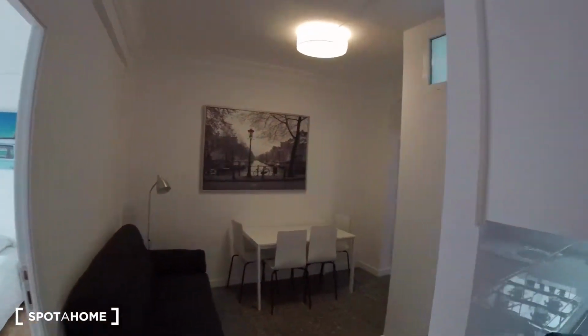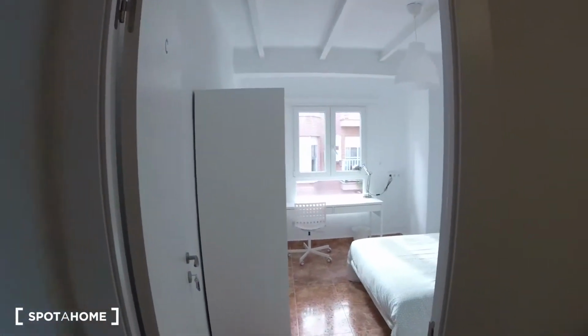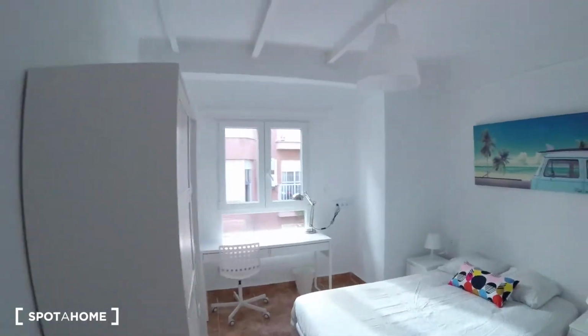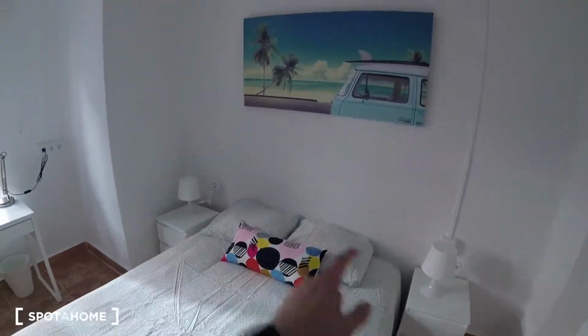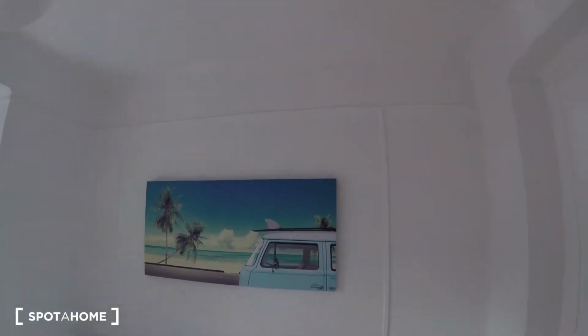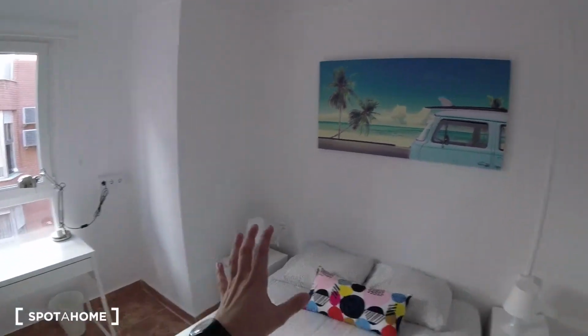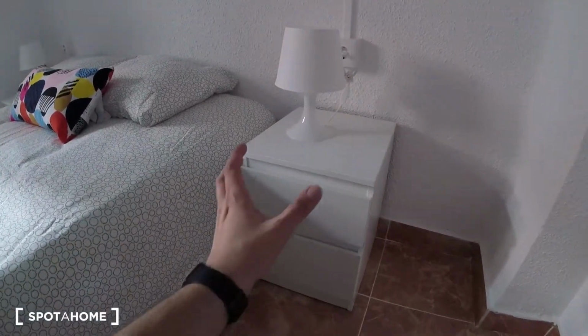Okay, so over here we got the corridor, and we got the access to the living room and the other 2 bedrooms. So first off, we're gonna start with bedroom number 3, or bedroom C. It is attached, as we just saw, to the living room, and we're gonna go inside. We find this double-sized bed with some bed linen and some cushions included. Just on top of it, we got a really nice picture decorating the wall.